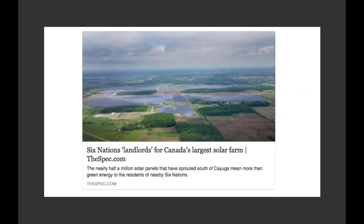This, just to kind of continue on that story of First Nations and energy projects, the Six Nations were the landlord of the largest wind farm in Canada for a little while, close to Hamilton. So just kind of moving our way across Canada, we've gone from the Atlantic coast to Quebec. Now we're in Ontario, talking about the largest solar farm.